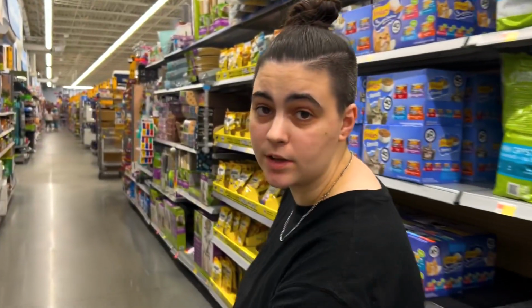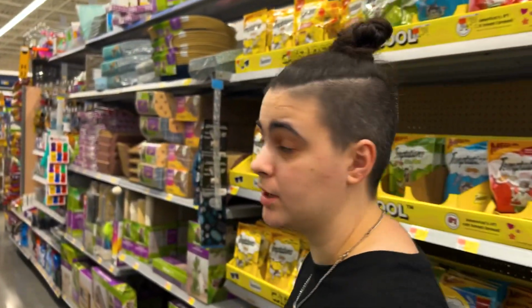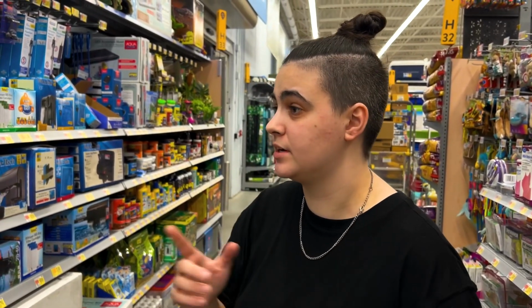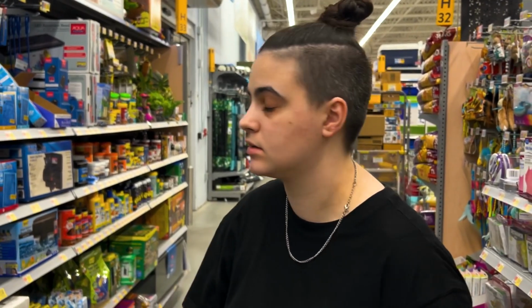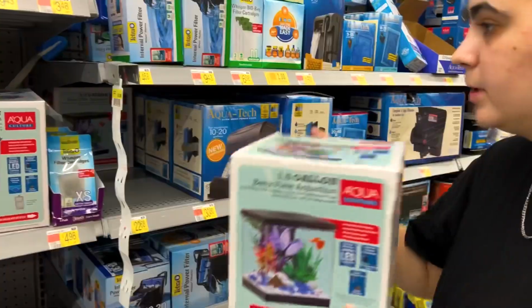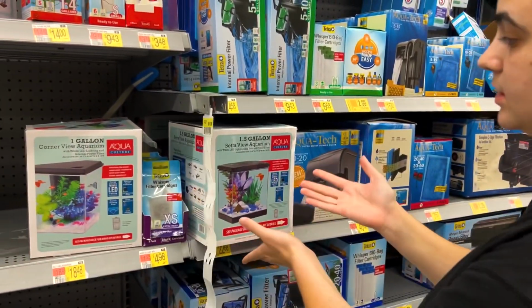I'm on the hunt to find the worst Betta fish aquarium in Walmart. Okay, just doing a quick scan of what they have in stock. What's the worst Betta fish aquarium? I mean, pretty much all of these suck. But we have this one, which is a 1.5 gallon Betta View aquarium. But I think they might have something worse than that somehow.